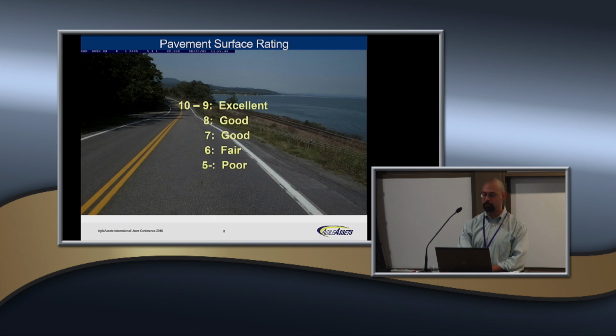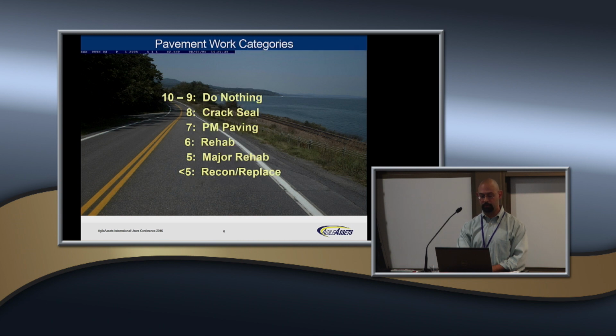So as I mentioned, this is our basic pavement surface rating. The nice thing about the surface rating is it relates to general work categories. So if there's no cracking, you don't have to do anything to the pavement. If there's a little bit of cracking, you do crack seal, and you see it goes through PM, rehab, major rehab, and reconstruction. This worked well for us for years, but like I said, it's rudimentary. It doesn't really get to the heart of the overall complexity of pavements.